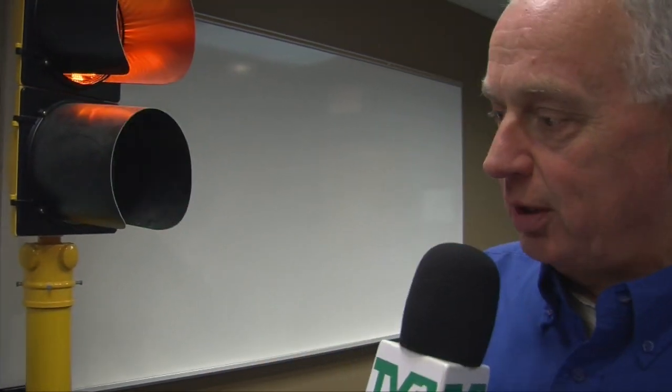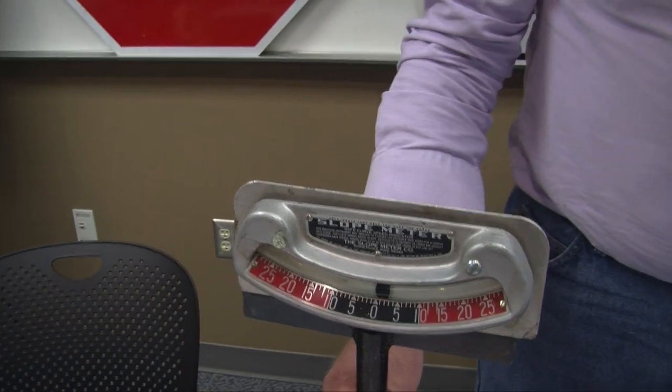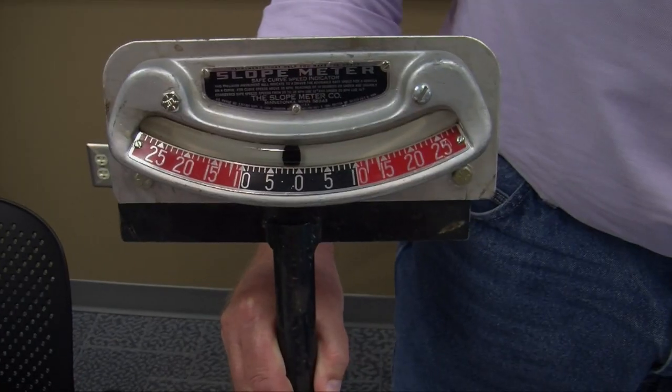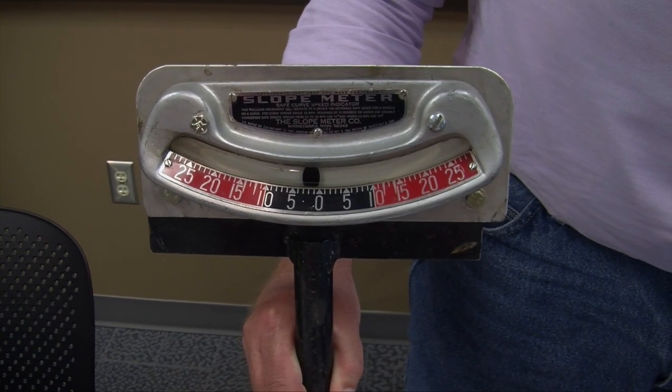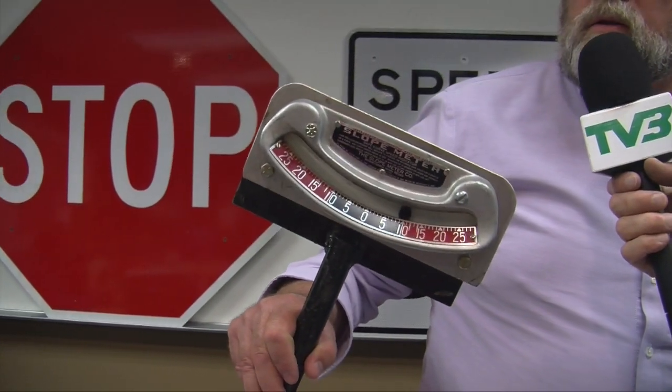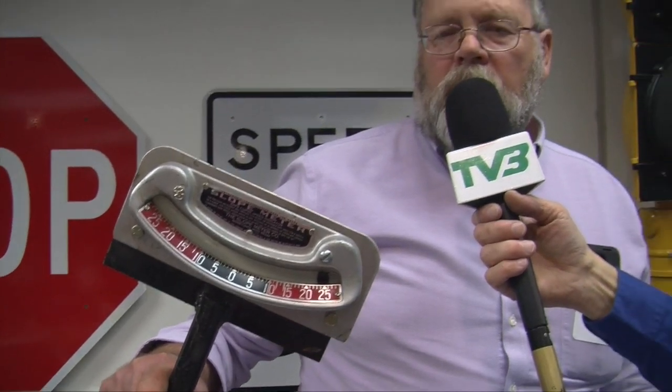Very good. I see another prop in your hand, a slope meter. Tell me what that is about. Well, this is for curves, and as we go around, we want to make sure that a person can traverse a curve safely. So we'll use this mechanism, and as you can see, as it pivots, the ball goes to a certain direction, and we have a table that we look at, and depending upon where the ball goes as we drive around the circle, we can figure out what the speed should be for that safely.